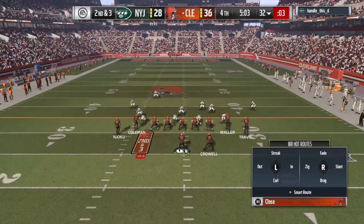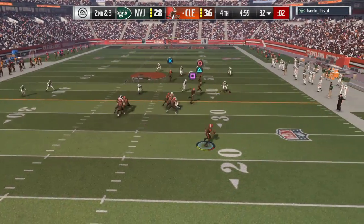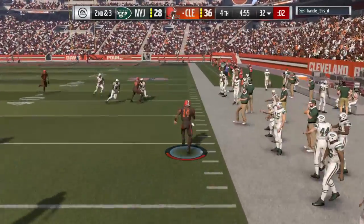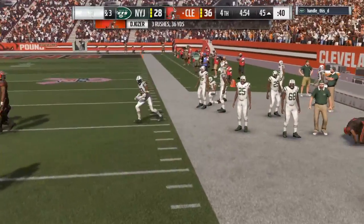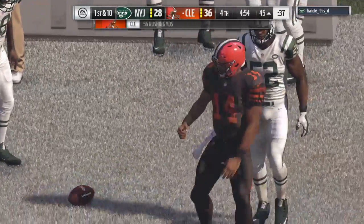The play clock's running down. Here's a play fake as they set up to throw. Rolling to his right. And he's got room. And out of bounds on the other side of midfield at the 45. 23 yards on the play.